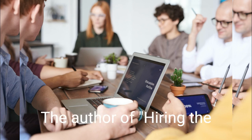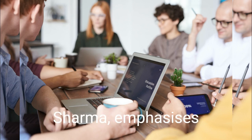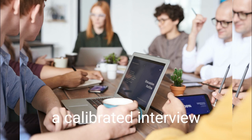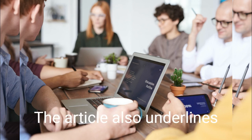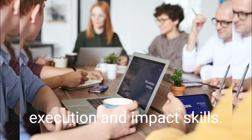The author of Hiring the Right Product Manager, a guide for non-product managers, Neeraj Sharma, emphasizes the need for having clear objectives, employing a calibrated interview process, and offering candidates a take-home project to measure their problem-solving skills. The article also underlines the significance of evaluating applicants' execution and impact skills.